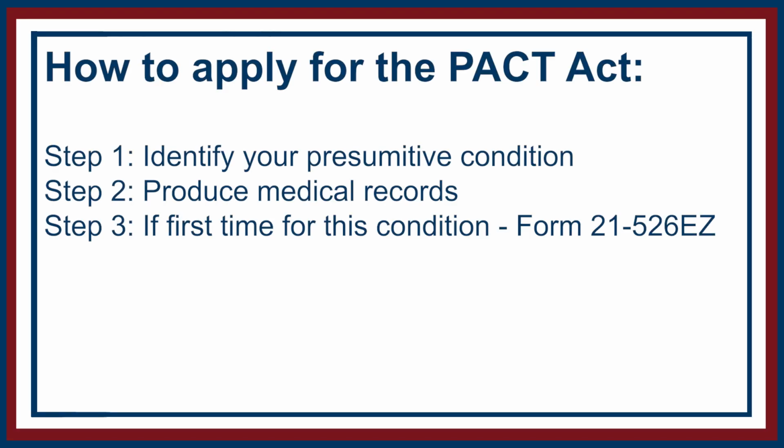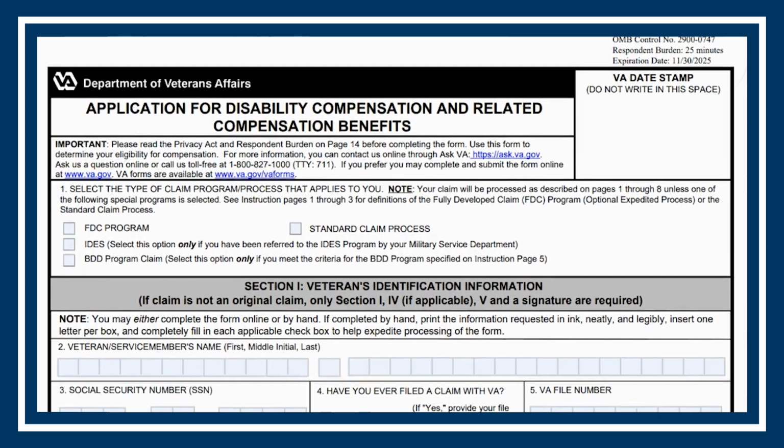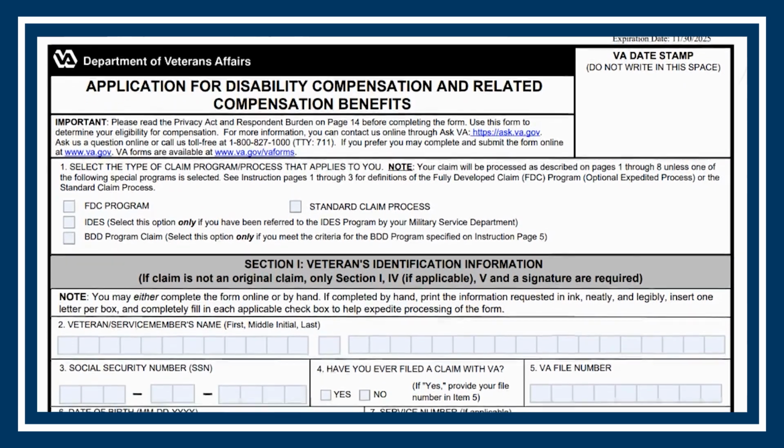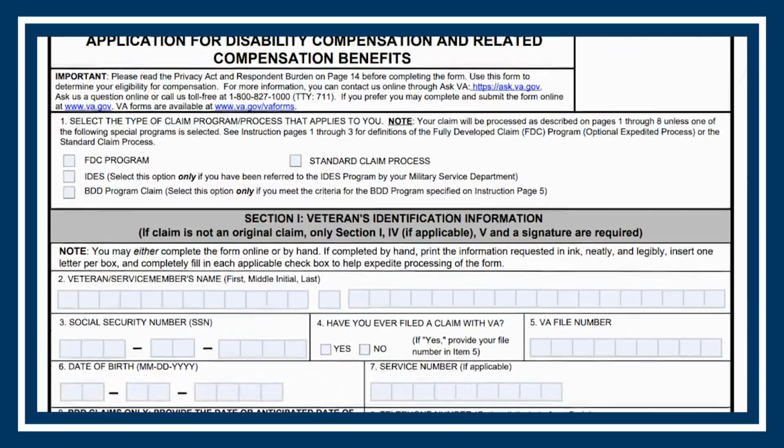All right, two. So guys who applied before, use VA form 20-0995. If you have never applied for this condition guys, not VA benefits. If you applied for VA benefits but never this condition, then you're going to use VA form 21-526EZ. Make sure you're using the most updated form. It's a little involved, but don't worry about that.